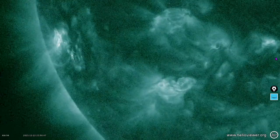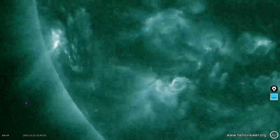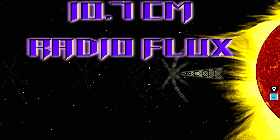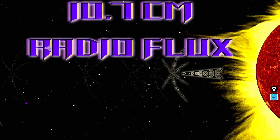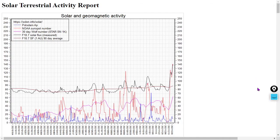There's sunspot 2916. That's this giant sunspot here. The umbra is about the size of Earth. Quite close, maybe a little bigger. The radio flux is now at 140 solar flux units. And if you're a new viewer, the upper chromosphere and lower corona emit radio frequency, and the flux density of that frequency from that area is the most proportional data set to sunspot number.